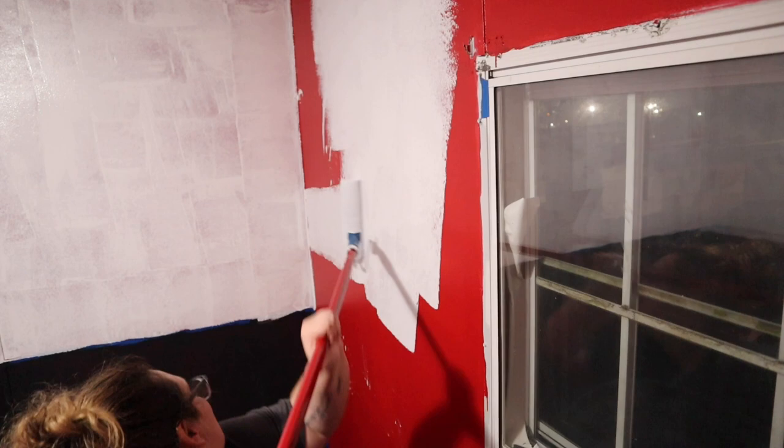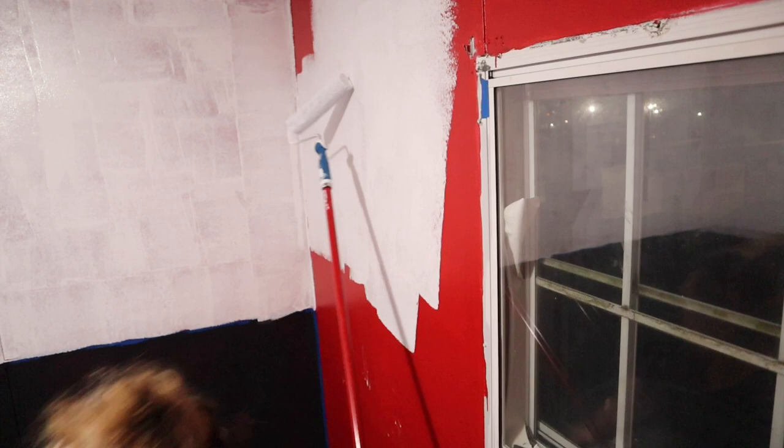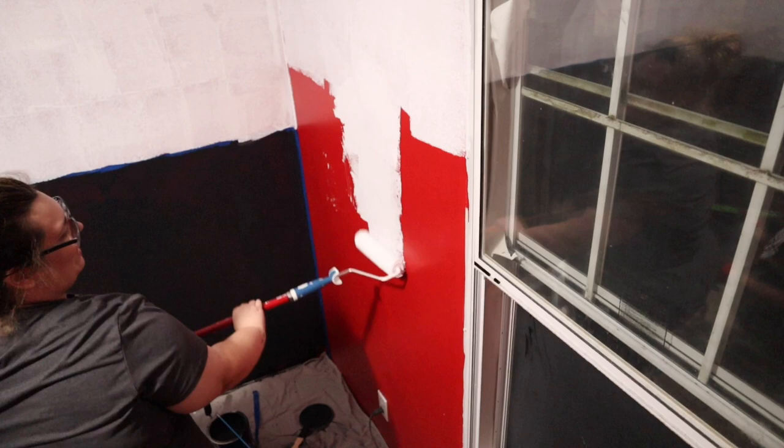So I was looking on Pinterest one day and I saw this picture of this board and batten on walls, and it was a split color, and I was like, man, I'd love to do that on my walls, but it's a mobile home and I don't think it would look right. Let me tell you, you can do anything to a mobile home's wall that you can do to any other wall. A flat surface is a flat surface.